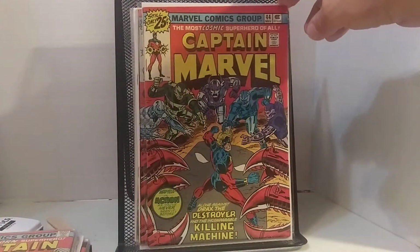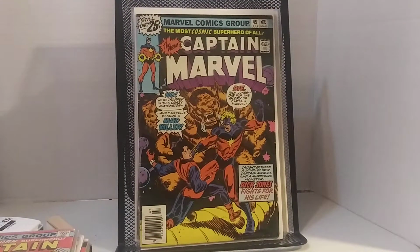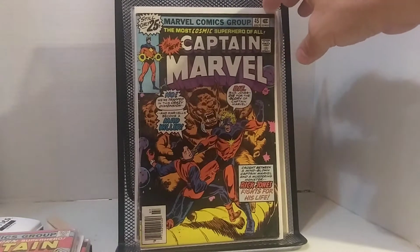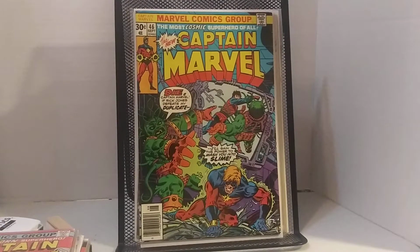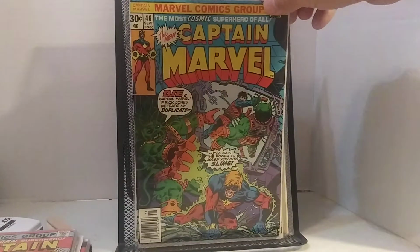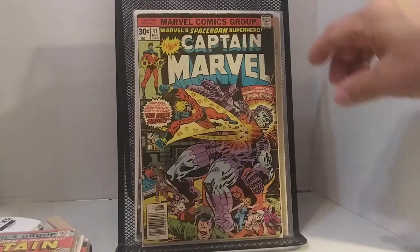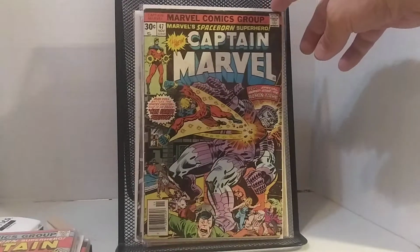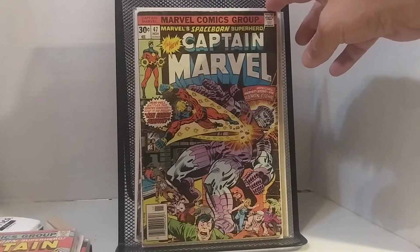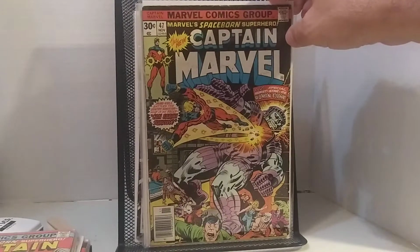Number 44. There's another nice cover, number 46. 47. I think maybe starting here, this almost looks like a Kirby cover. I don't think it is. I think a couple of these issues were done by, I think the scripts were done by Gerry Conway.